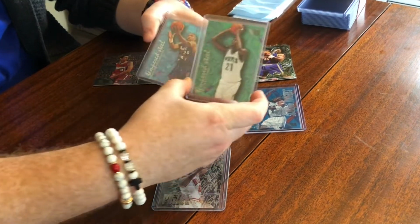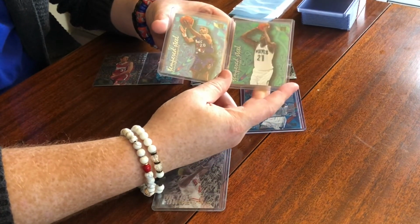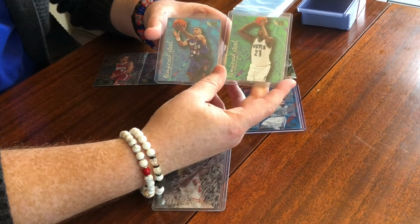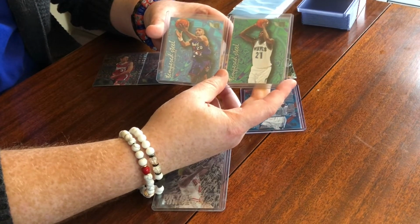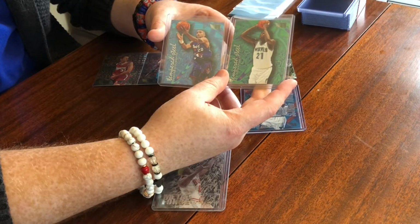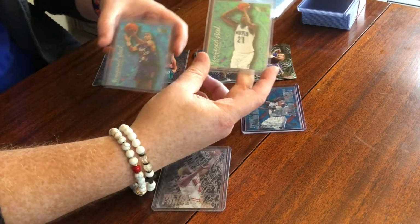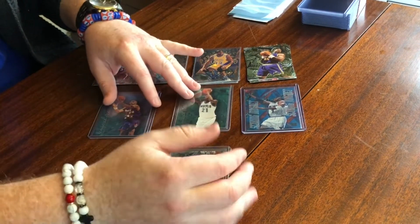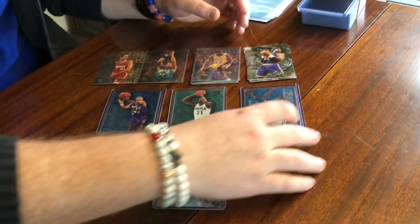I did want to also show the Kevin Garnett. This is the most valuable of all the ones that's out there now, but I really like the look of the Damon Stoudamire. The colors are a little bit more unique on the Damon, so that's pretty cool. The Kevin Garnett sells for maybe $5 now. The Damon Stoudamire is probably $1. Not the most valuable cards, but still pretty cool.